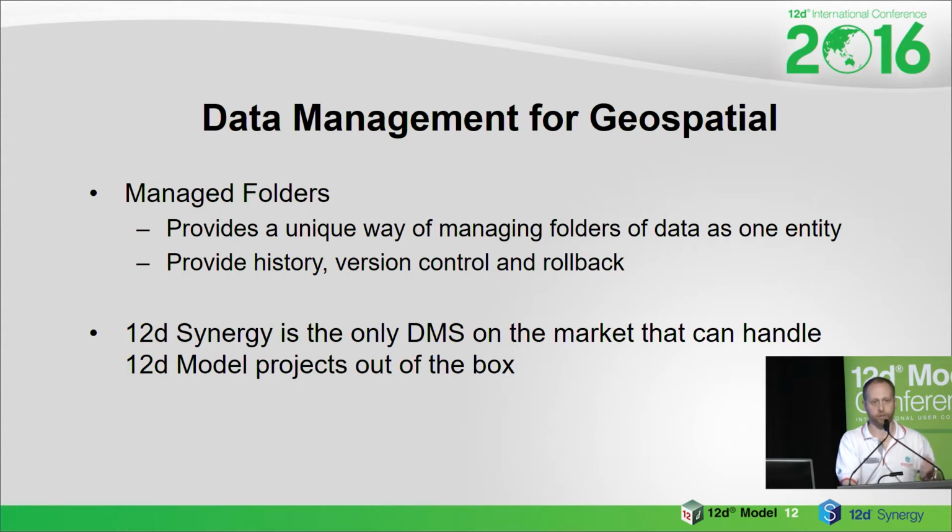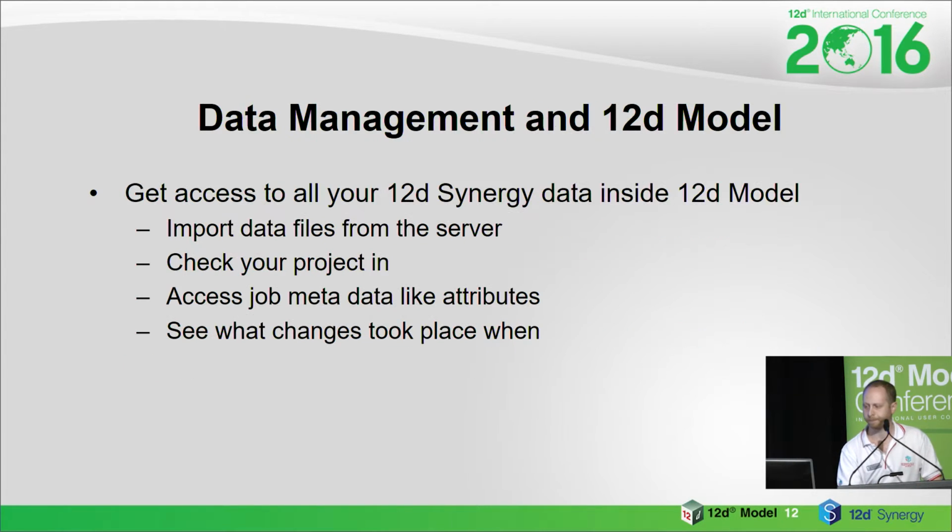But then you get that history, that version control, and that rollback, which means that if you want to see what happened to a 12D Model project 2 weeks ago, you can get that snapshot in time and bring it down and have a look at it really easily. So then 12D Synergy is the only data management system out of the box that can deal with 12D Model projects. But it doesn't stop there, because you can access all your 12D Synergy data from within 12D Model.